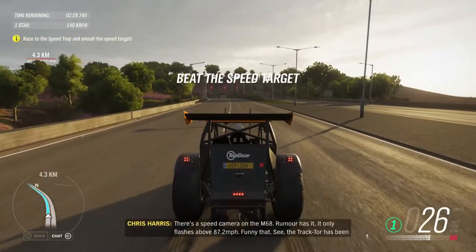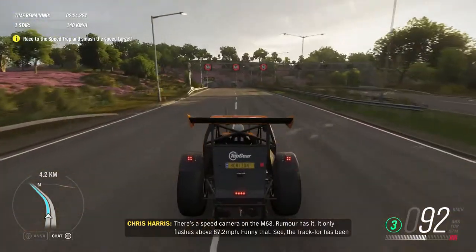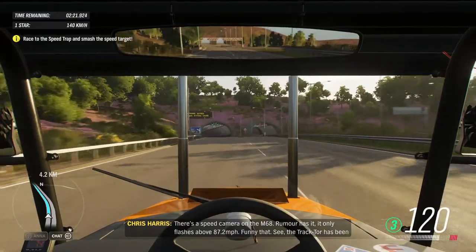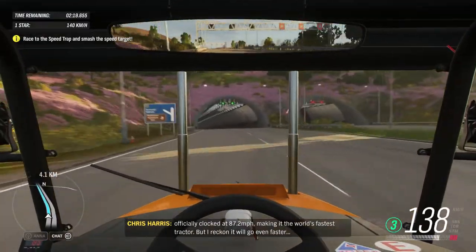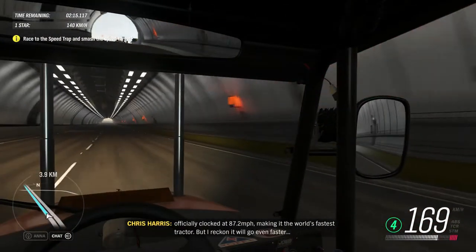There's a speed camera on the M68. Rumour has it, it only flashes above 87.2 miles an hour. Our tractor has been officially clocked at 87.2 miles an hour, making it the world's fastest tractor. But I reckon it'll go even faster.